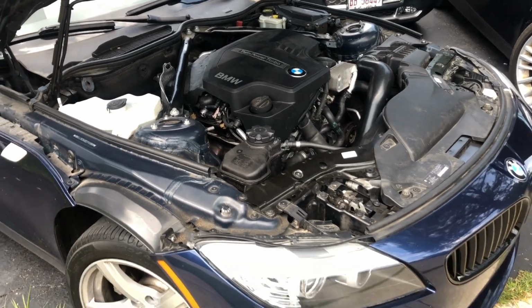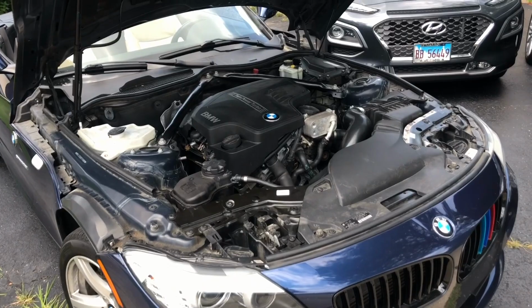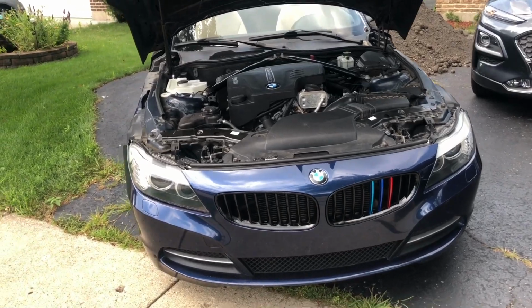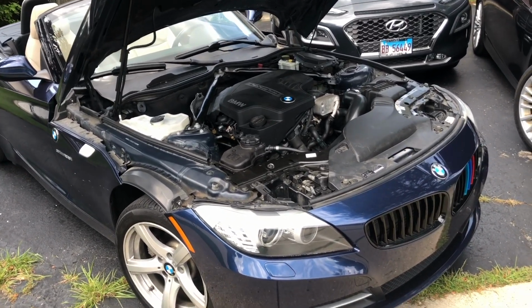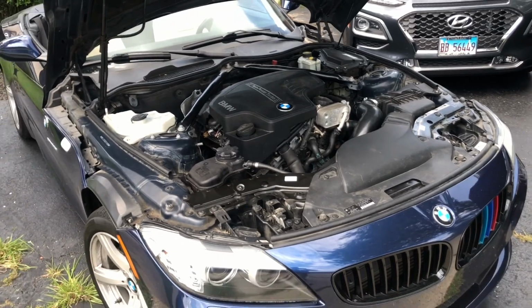This car originally had 120,000 miles, so obviously the engine has been beat over the time. It is a sports car, or convertible, I guess, half a sports car, so people definitely drove it hard, as evident by how the clutch looked and a lot of other things in the car.